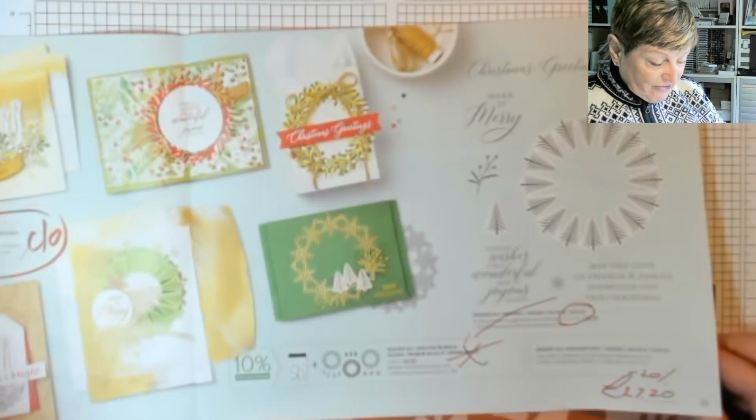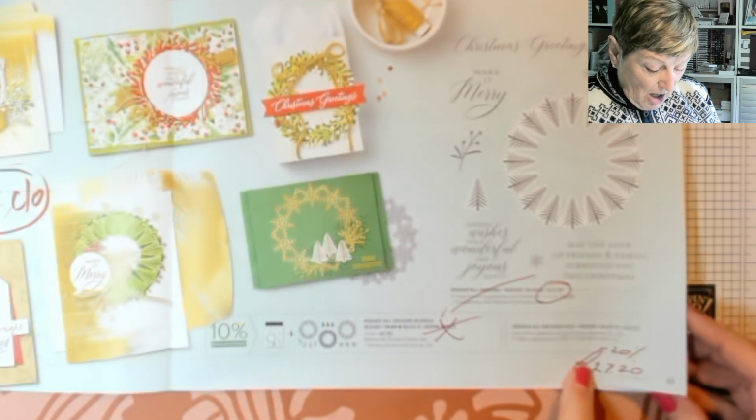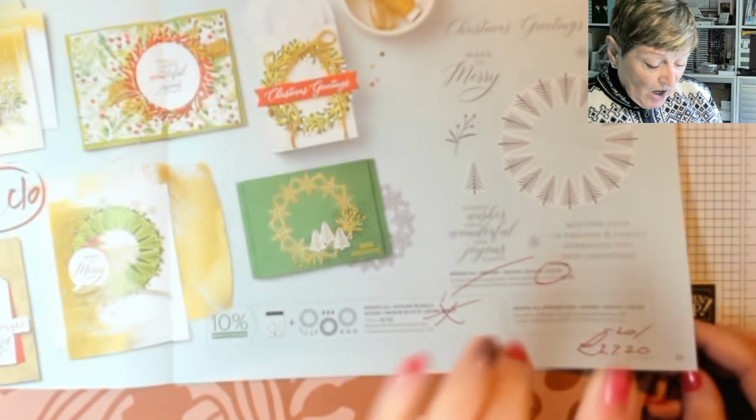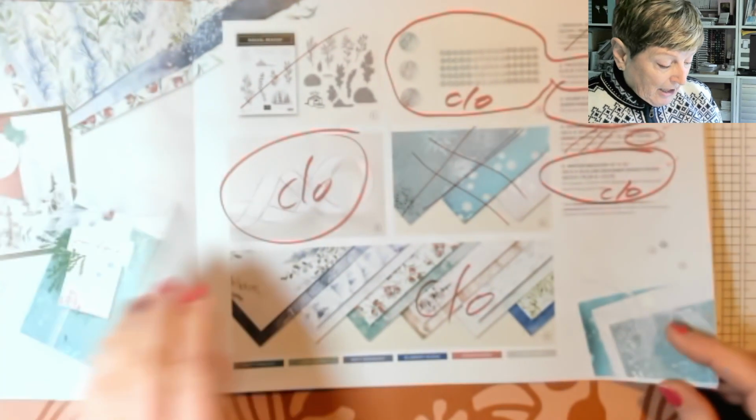This is this wonderful wreath set. No reduction on the stamp set, but the dies are reduced by 20% to just $27.20. So again, please order these two things separately. Do not order the bundle price, because that way you will save more money.